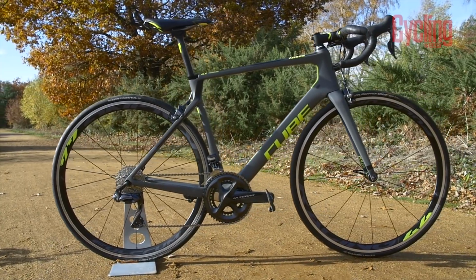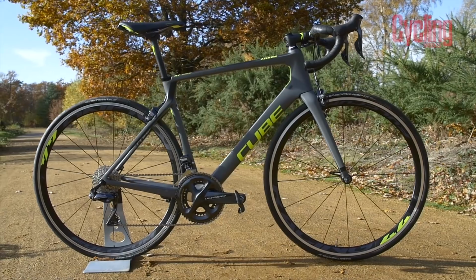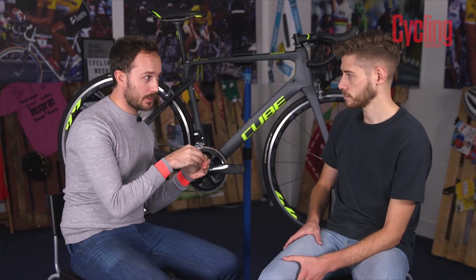So I've ridden the Cube Lightning quite a lot, which is the brand's performance race bike. How does this differ? Because they don't look that dissimilar. No, and you'll be right in saying that. The silhouette isn't too dissimilar if you look at them directly in comparison. So Cube called the Agree race inspired, so the geometry has a racing element to it, which makes this bike so good.